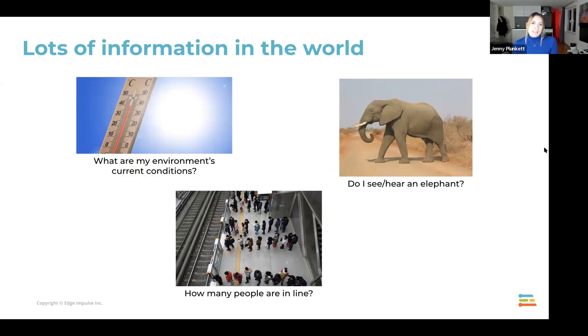So we can think about this in an even more broad perspective as well. There's tons of information in the world. There's tons of devices collecting this information. There might not even be some devices collecting some of these types of information yet. So how can we actually gather insights? What are my environment's current conditions? How can I evaluate the temperature, humidity, various levels in the outdoor world to make any smart insights about this information? How can I use this environment data to make another device do another thing in response to this data?